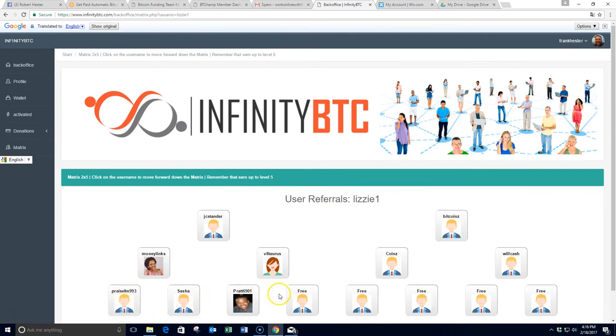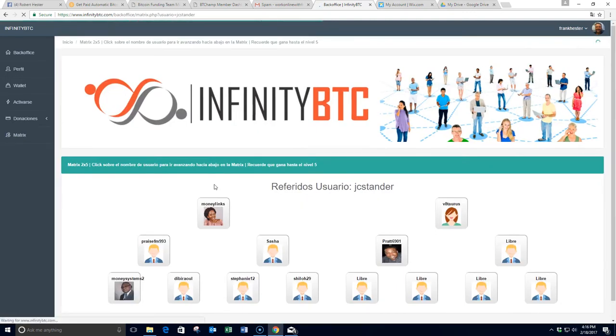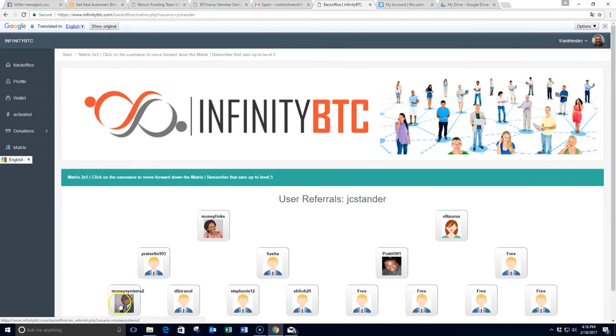You can see I have people building on my level 5. And here's a good example. Steven has already got a new position. There's his Pratt 6901. So this is my 5th level. So his extra position is on my 5th level. So if we click on JC here, now we're down to my 6th level. This is level 4, 5, and 6.